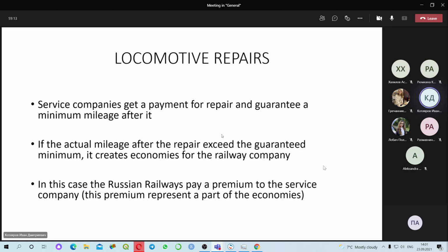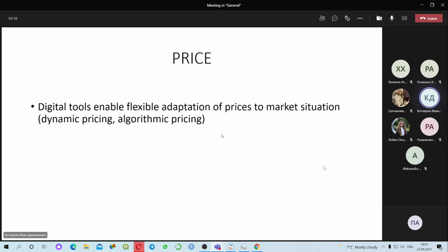Ladies and gentlemen, as you probably understand, in case of digital tools, we can constantly adapt prices to market situation. I hope you have heard about it. It's about dynamic pricing, algorithmic pricing, etc. Do you know what it is? Please explain. What is dynamic pricing? Dynamic pricing is a system which automatically corrects your prices, checking them with the market pricing via the internet. And algorithmic pricing? That's when, as I know, a special algorithm calculates your price. So it doesn't just check it with some other prices and correct it. It somehow calculates the optimal price for you.